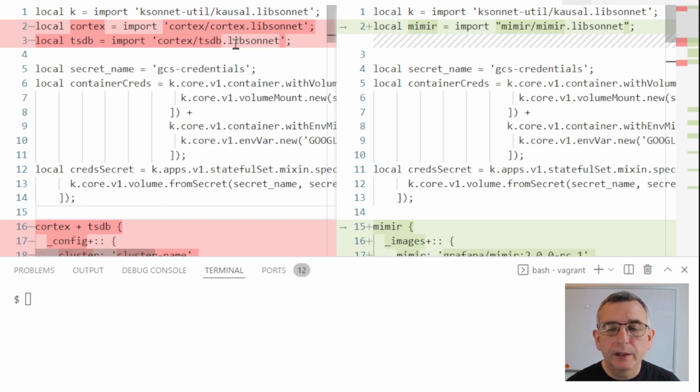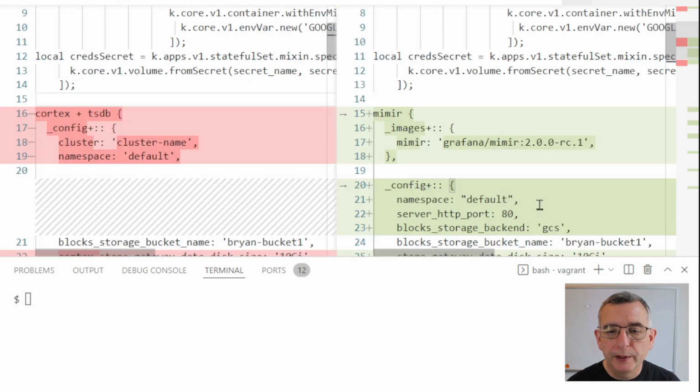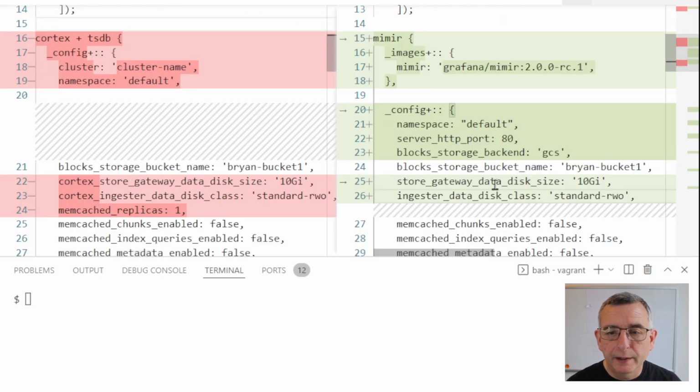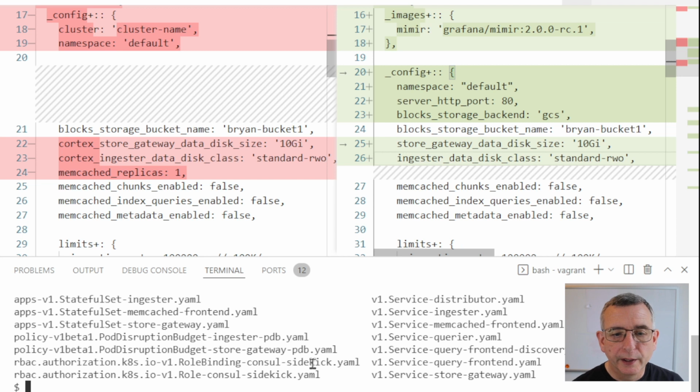You don't have to mention TSDB because that's the default now. We're going to ask it to load up a different image, and a couple of things need to be configured differently. A couple of things have changed name, but really not too much different in the configuration when you run this Jsonnet tool. I've already run the converter, and I've got all my manifests in this directory here.